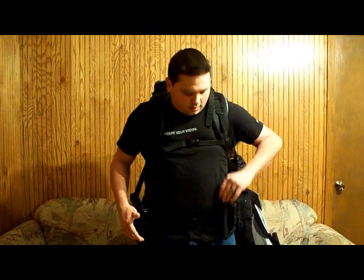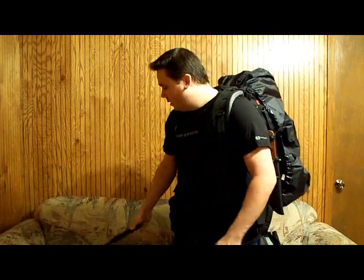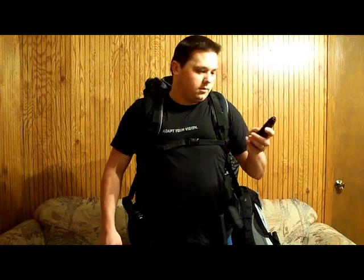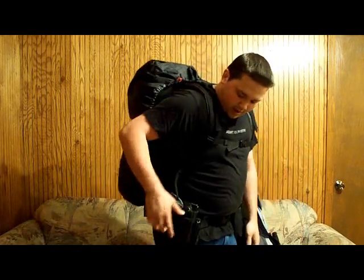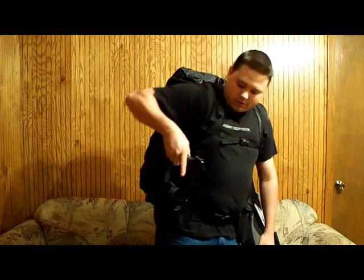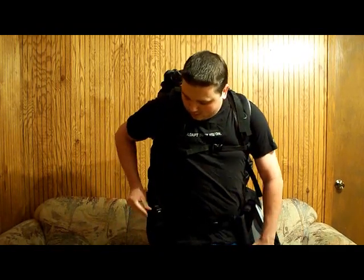On the belt part of it, I have an expandable baton. Very good to have in times of hand-to-hand combat. So just sit that down there. I have two mag pouches loaded with 45 ACP ammunition, hollow point, 230 grain, pretty good stuff. Over here we have my Glock 21, which is a 45 caliber, very good gun. The slim frame version, excellent. So just pop that back in there.